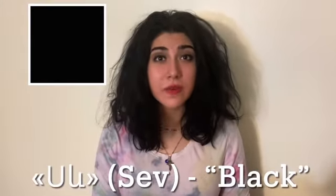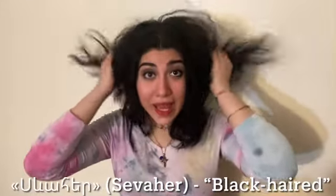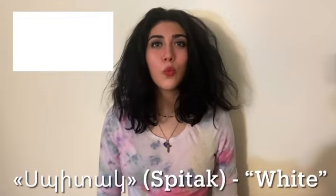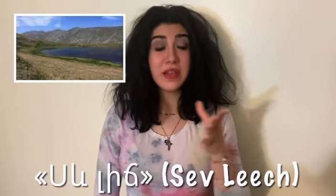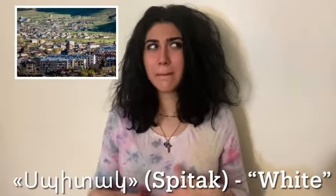Next, we have black or sev. Black, sev. Interestingly enough, those with black hair in Armenian are called sevaher. Black-haired, sevaher. Next up, we have spitak, white. Spitak, white. Interestingly enough, there was actually a lake in Armenia called Sevlich with the name of black. And there's also a town in Armenia called Spitak, meaning white.